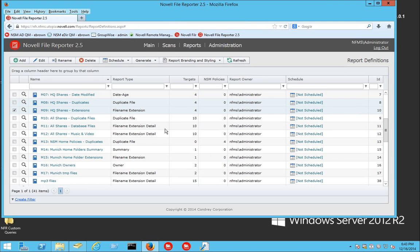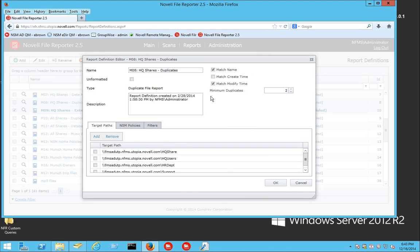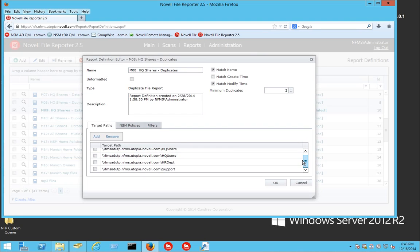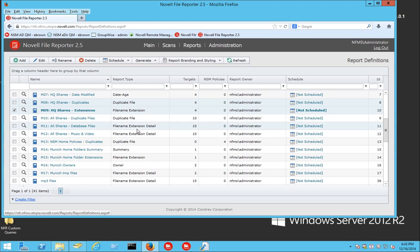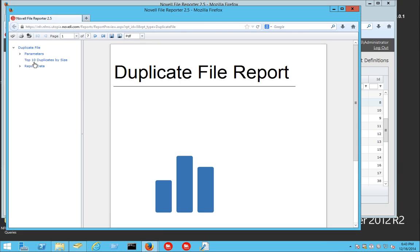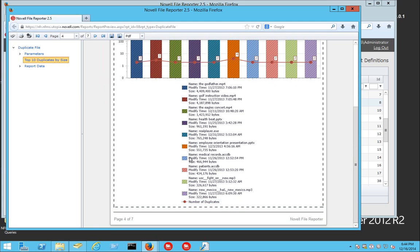So let me close this and take a look at how one of these looks, like duplicate files, for instance. This is an example of the duplicate file screen. What I'm doing is looking for a name match and a time modification stamp. I can go in and add the different targets that I want to look at and see if those things exist. And of course, I can apply policies to this as well. So again, that was for this duplicate file one. I'll go a little slower and show that. So I can see my top 10 duplicates by file type.